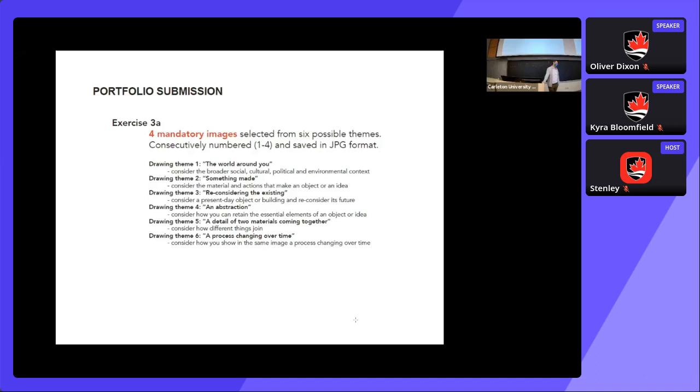Write it down, put it in your drawer for a week, and then come back to it. The reason why I say that is that the first response that you have is probably the response that 300 other people are going to have. And if we have to pick between what is the best of 300 COVID pictures that respond to the world around you, then that's going to be tough.